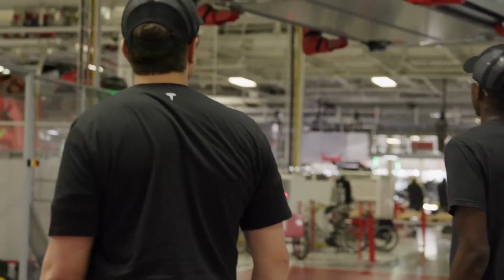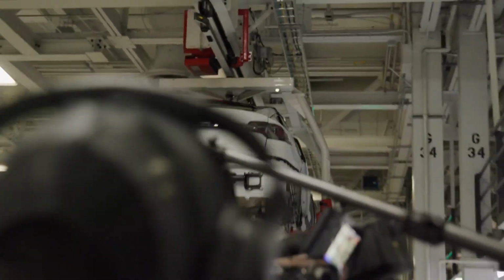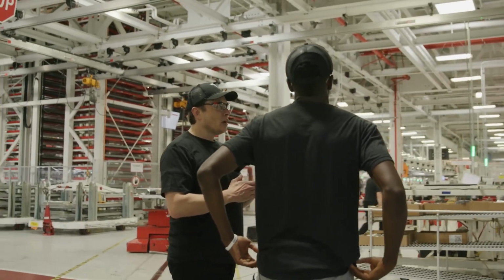What is the most popular paint color coming through here? That's black. Yeah, it actually varies by country. Oh, interesting.